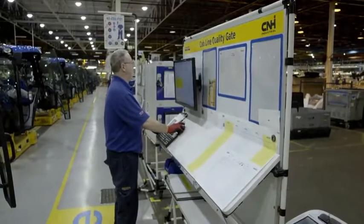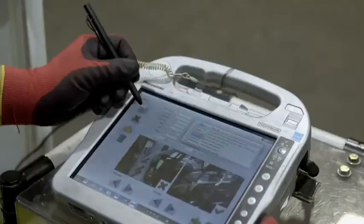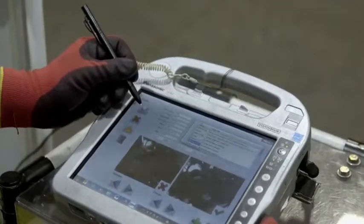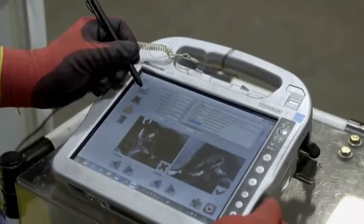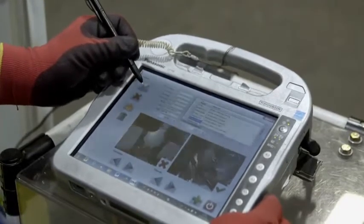Once the cabs reach the end of the line, they're checked at the quality gate. Operators use tablets to check each model individually, taking pictures of any suspected defects. The tablet is designed to have checks that we've seen repetitive defects. So he'll have a number of checks to go around the tablet.